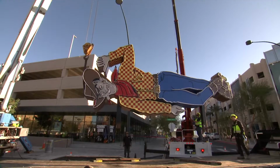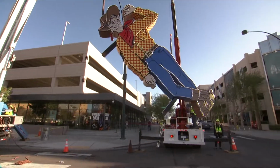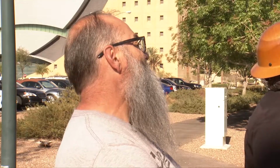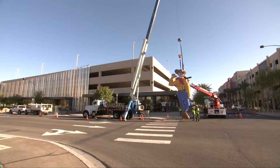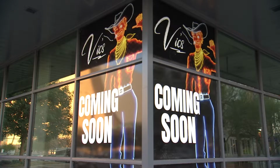This replica of the famous Vegas Vic now hangs outside the soon-to-be-opened Vic's Restaurant, Tavern, and Live Music venue. Chris Loudon of Stoney's Rockin' Country fame is key to this new Symphony Park restaurant. He was on hand to watch the meticulous mounting of the sign. Our family purchased the Pioneer Hotel and Gambling Hall in 1988 in Laughlin, and along with that, the trademark for Vegas Vic. We thought that this would be a great concept to put down here.